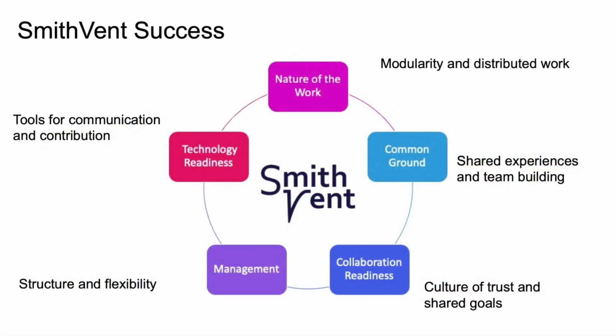In summary, the SmithVent team used many strategies in our successful remote making effort. Modularity that allowed for distributed members and asynchronous work, shared experiences and intentional team building, a team culture that promoted trust and embraced shared goals, a management system that balanced structure and flexibility, and collaboration tools that facilitated communication and encouraged all team members to contribute.